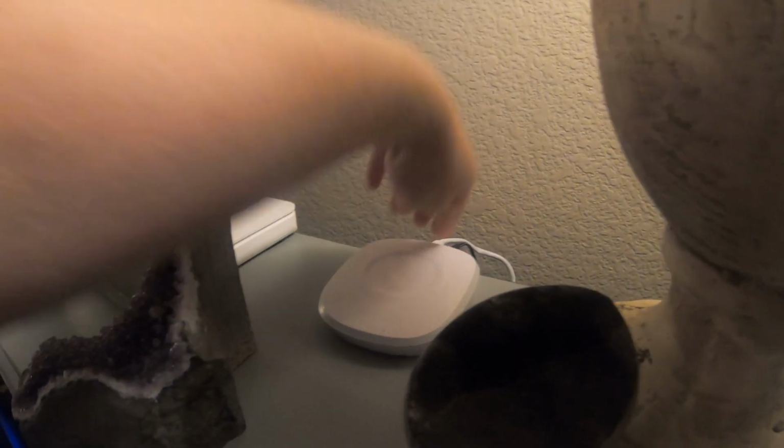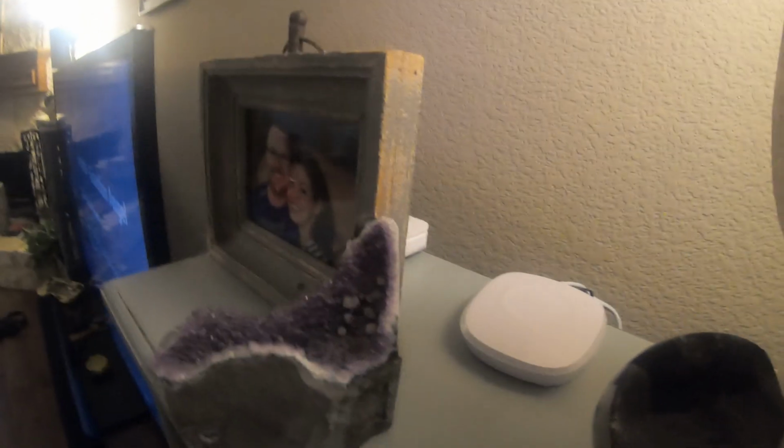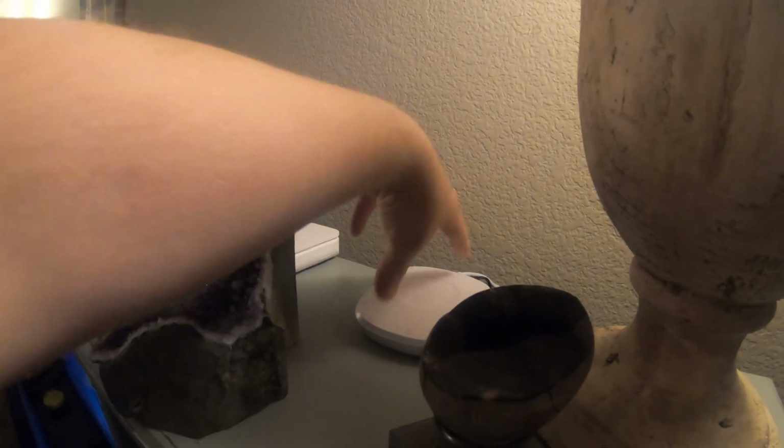This is my SmartThings hub. So this has an internet connection, and the app on my phone talks to the cloud, talks to the SmartThings hub, and that is what controls all of the devices. So you can see I sneakily, is that a word, sneakily?